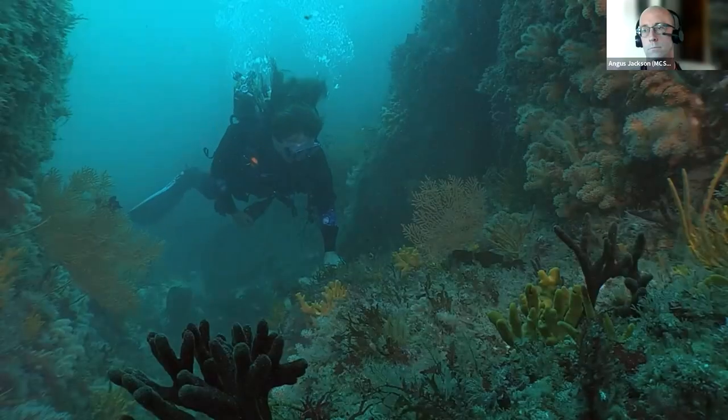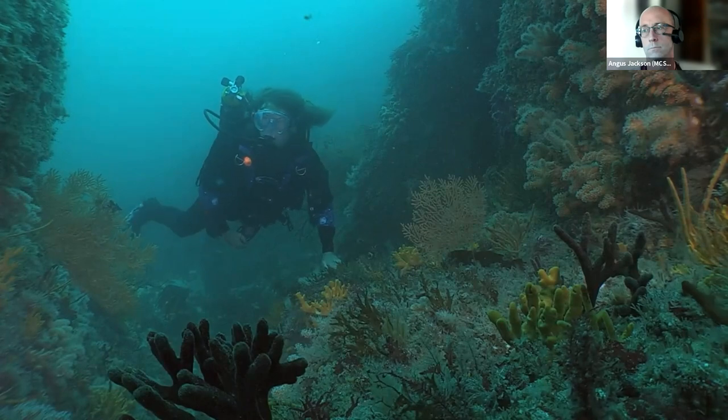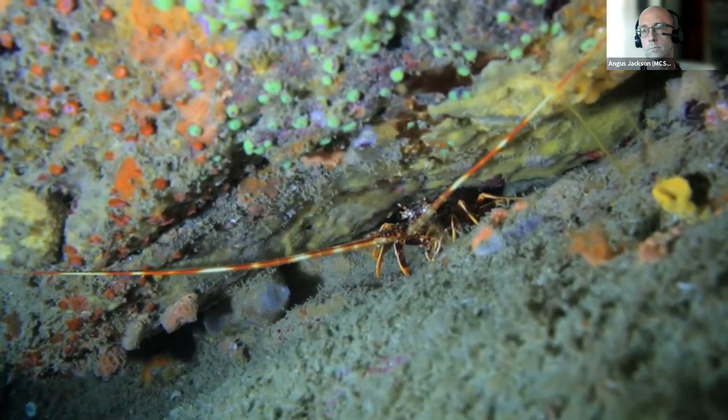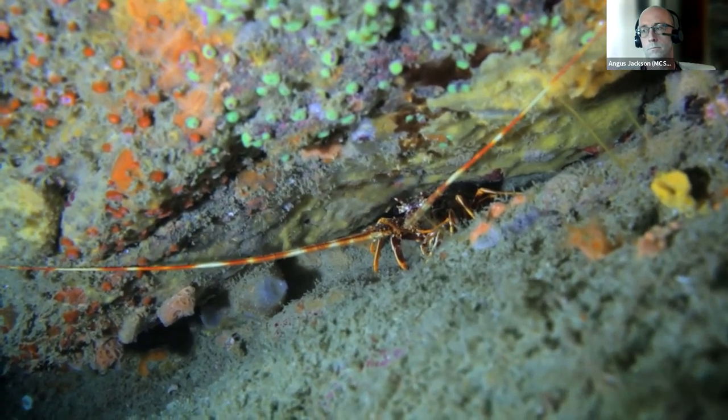This summer, I dived some of the reefs around Sark specifically to record crawfish numbers. During my 7 survey dives, I've seen an amazing 15 crawfish, including 2 that were large enough to be within the legal landing size. Diving friends on the other islands and around the southwest of the UK have also been seeing young crawfish.